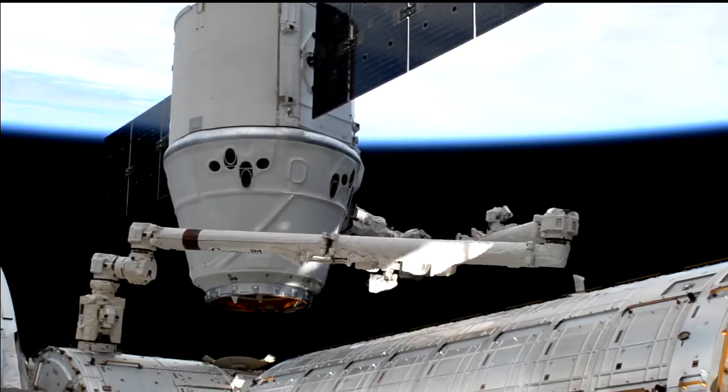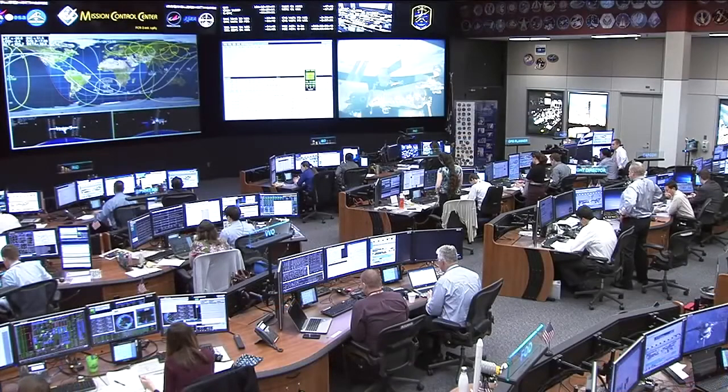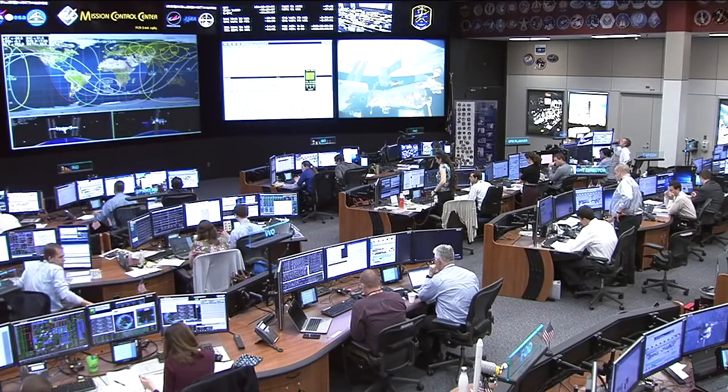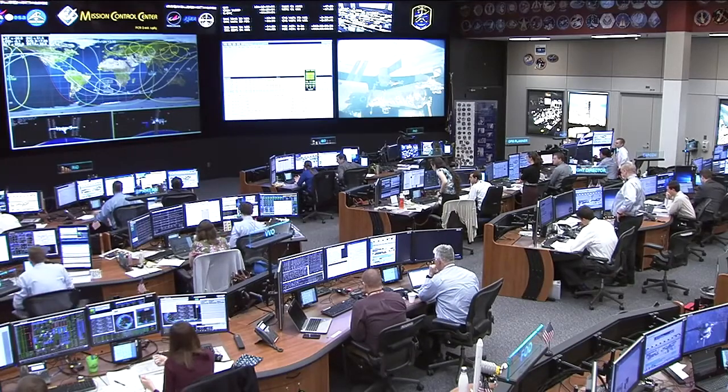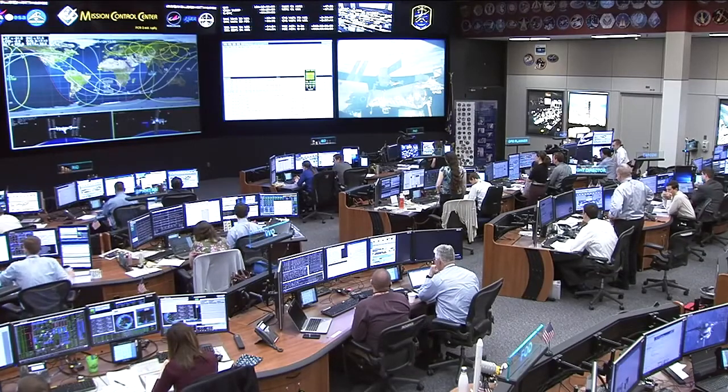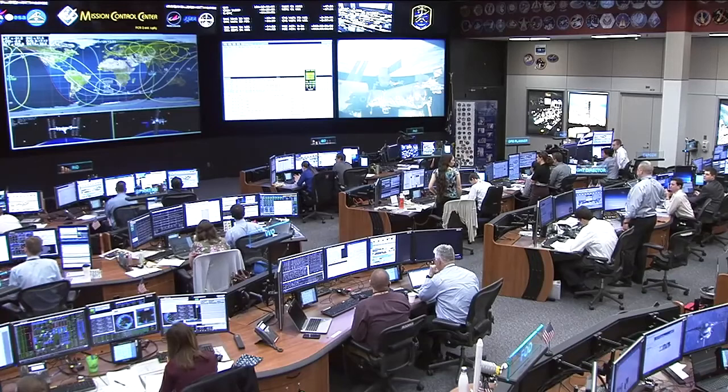We are live from the International Space Station Flight Control Room at Johnson Space Center in Houston, Texas, where flight controllers are switching between the Orbit 1 and 2 shifts. These teams monitor all of the systems aboard the station, and they're currently controlling the Canadarm2 to bring the Dragon spacecraft up to the station.